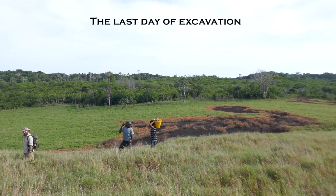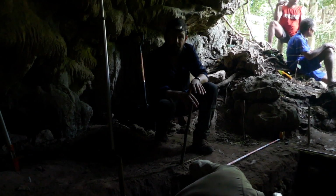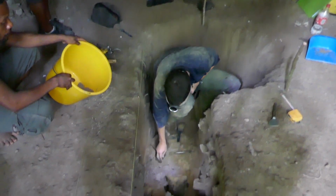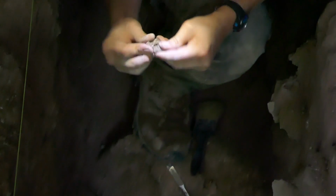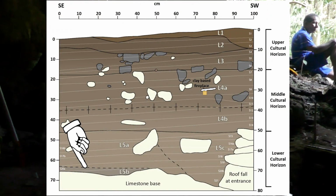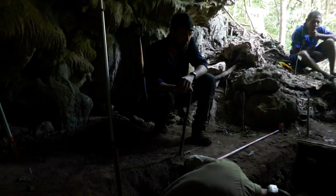Fantastic. And we're on our last day of the excavations at Kewibu Cave. We're down to 62 centimetres, and we're taking it down the final 3 to the base of the limestone cave. We're finding marine shell, so gently we're going to finish it off.